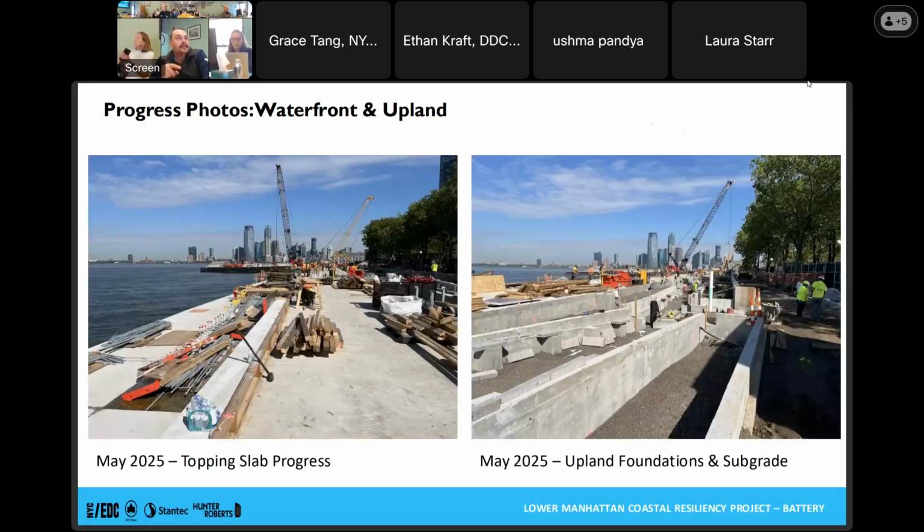And then left here, which was a big milestone for us, was our third topping slab pour, the topping slab pour that got us down to the end of what we're calling our phase 1-1. And then on the right here, additional foundation work. Again, these are all going to be either filled with planting soil to recreate the Garden of Remembrance, and then clad with the granite that we've been salvaging.